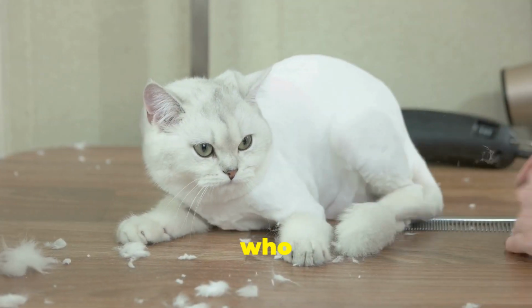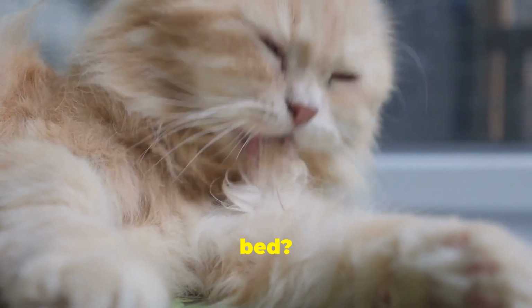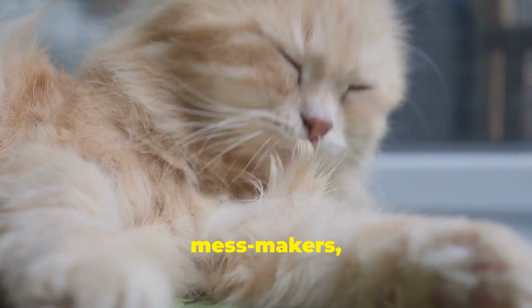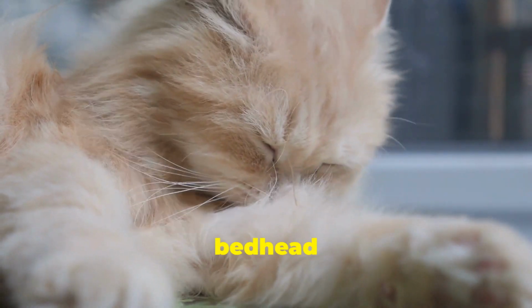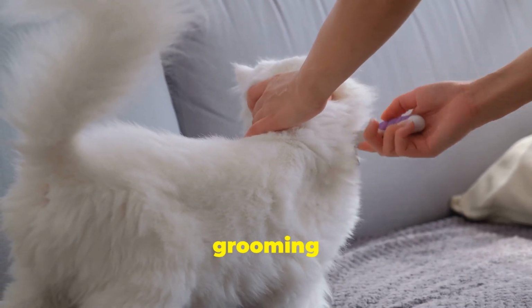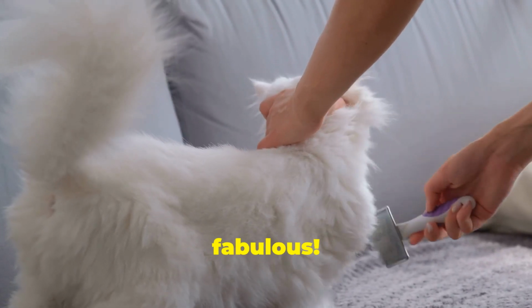Got a furry friend who always looks like they've just rolled out of bed? Don't worry, we've all been there. Cats can be quite the little mess makers, but with a bit of effort you can turn that bed head into a sleek, shiny coat. Well, today I've got some pawsome grooming hacks that'll keep your kitty looking fabulous.